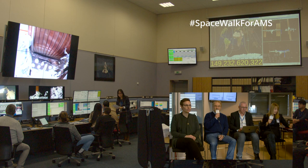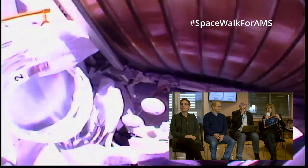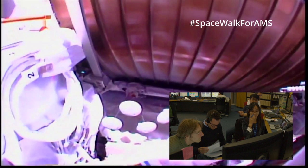Okay, Giovanni, so what's new on the progress of Luca Parmitano's and Drew Morgan's spacewalk to service your detector, the Alpha Magnetic Spectrometer? Okay, so what we can say now, and it's confirmed by the real experts downstairs in the control room, is that everything Luca had to do on the UTTPS itself is already done. As mentioned, a power cable is connected, a data cable is connected, we are able to send commands and to receive back telemetry data.